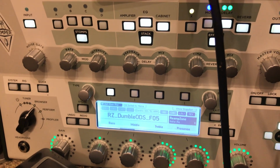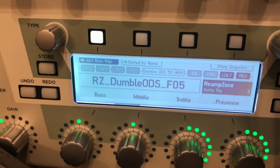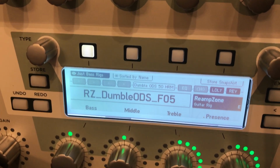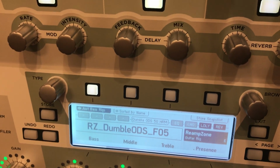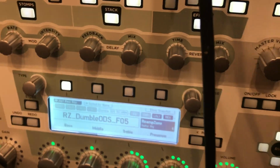You know, great studio players. Here's the one I've got dialed in. This is a real Dumble. Somebody had a Dumble. This may have been in L.A. or Nashville, but it's an overdrive special, and that's one of the greatest sounds that this little Kemper has. But people are continually uploading new things.